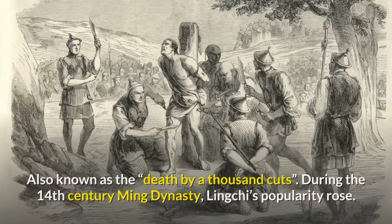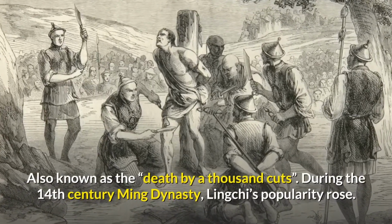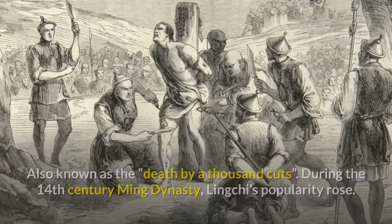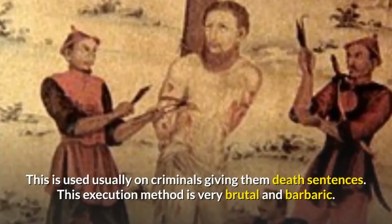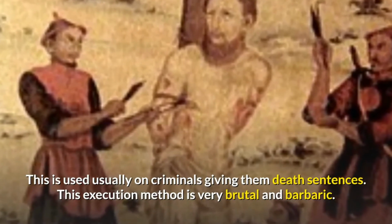7. Lingqi. Also known as the death by 1,000 cuts. During the 14th century Ming dynasty, Lingqi's popularity rose. This is used usually on criminals, giving them death sentences. This execution method is very brutal and barbaric.